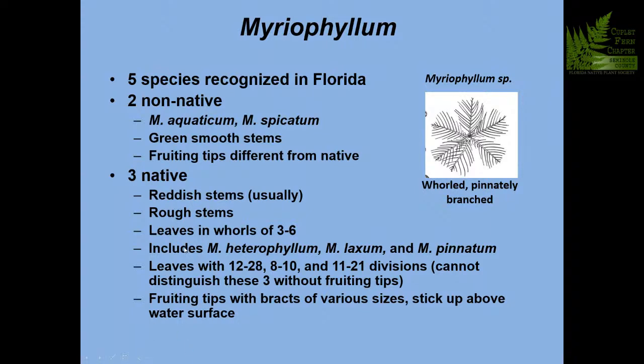But then there's some variation. There are three species, and I'm going to show you all three of them. There's Myriophyllum heterophyllum, laxum, and pinnatum. The way that you tell these species apart is that their fruiting tips have different bracts on them. So I'll show you examples of those. They all stick up above the water surface, but they have different kinds of bracts.